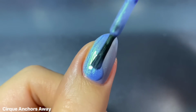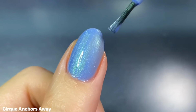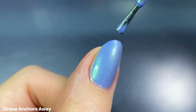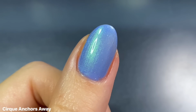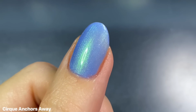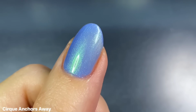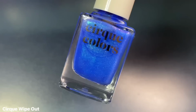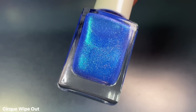I'm obsessed with this really vibrant greenish aqua kind of glow that the shimmer has, and I think it's such a beautiful contrast to this almost softer cornflower kind of base. I feel like this is the shade that I would wear if I was going on a vacation to a beautiful island and going scuba diving. It's just so mesmerizing.